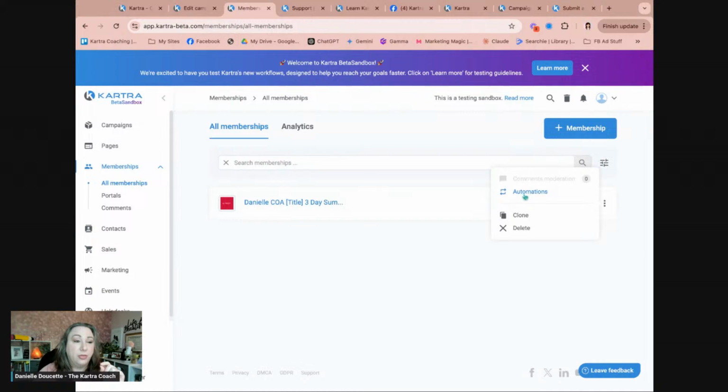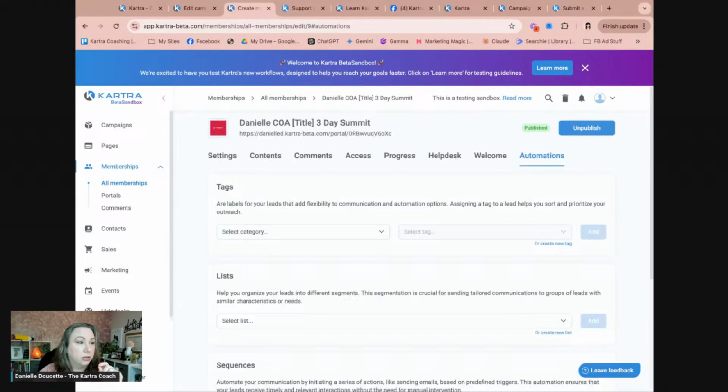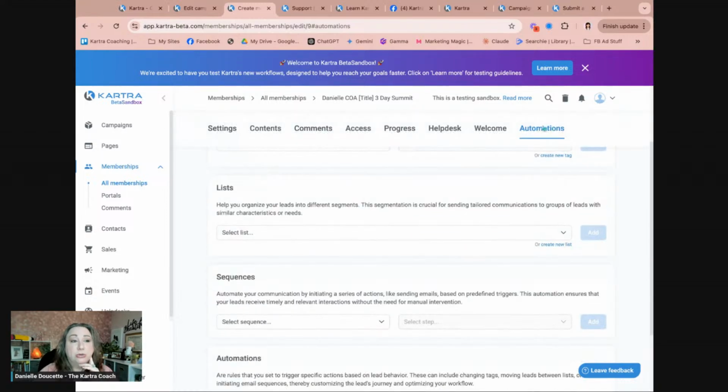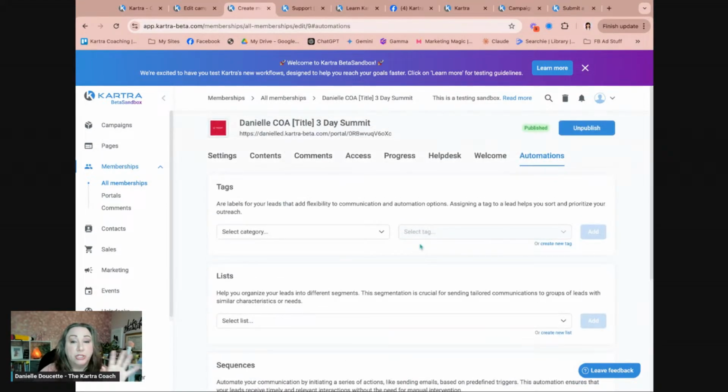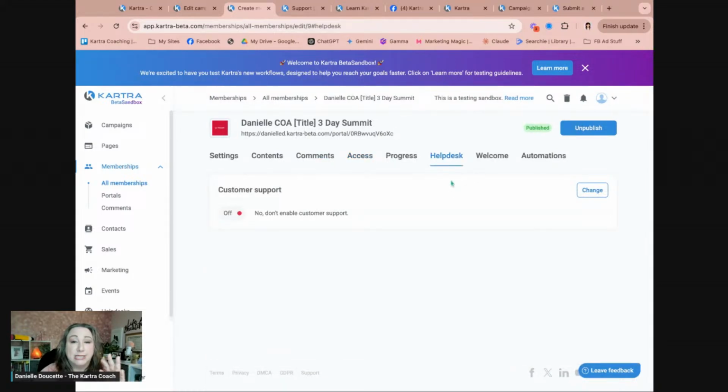Let's see. When we click on the 3 dots here, we get to our automations for our membership, and that is going to take us straight to our automation section of a membership, which I don't normally build any of these things within the membership itself. It happens previously in the funnel before they get to the membership, but it does take us right to that spot. The biggest update that I think everyone's going to be so thrilled with is the ability to click through to each of these pieces of the settings without having to go through all of them in order to the end to just get to what you need.